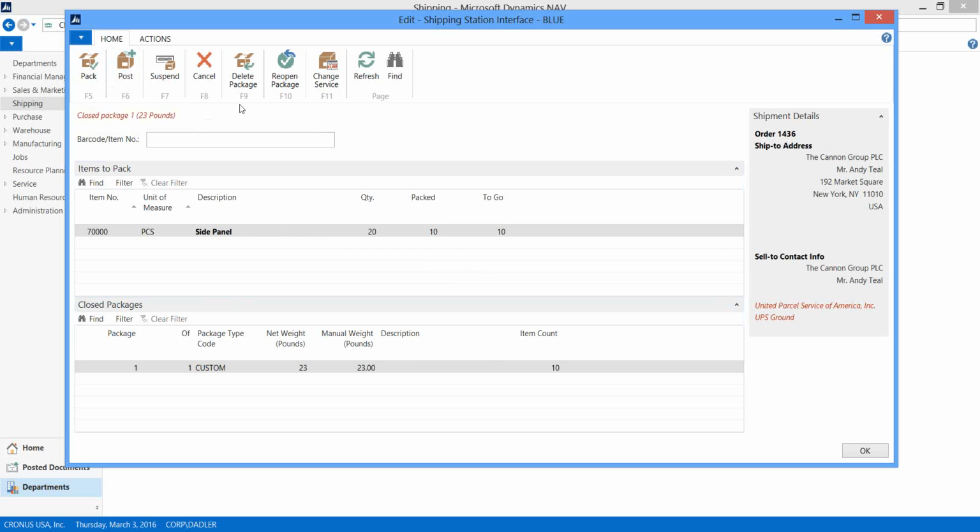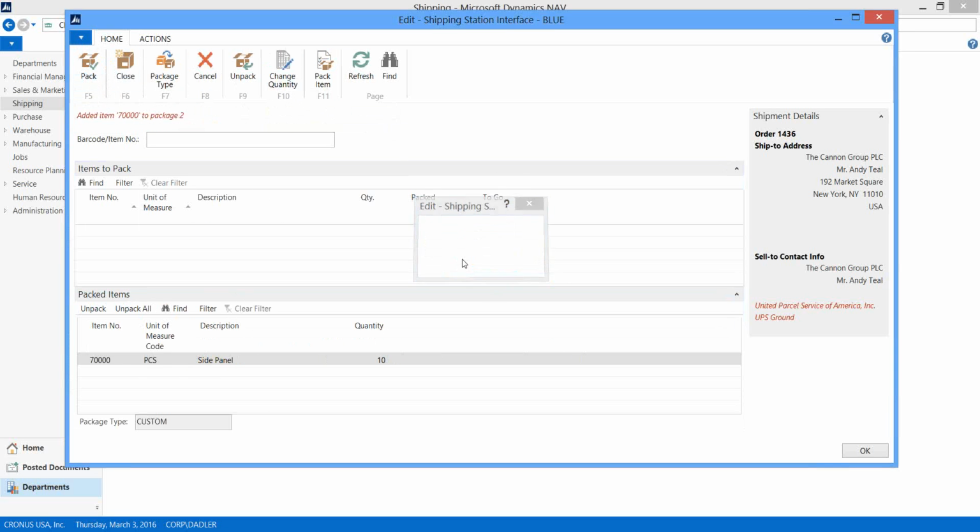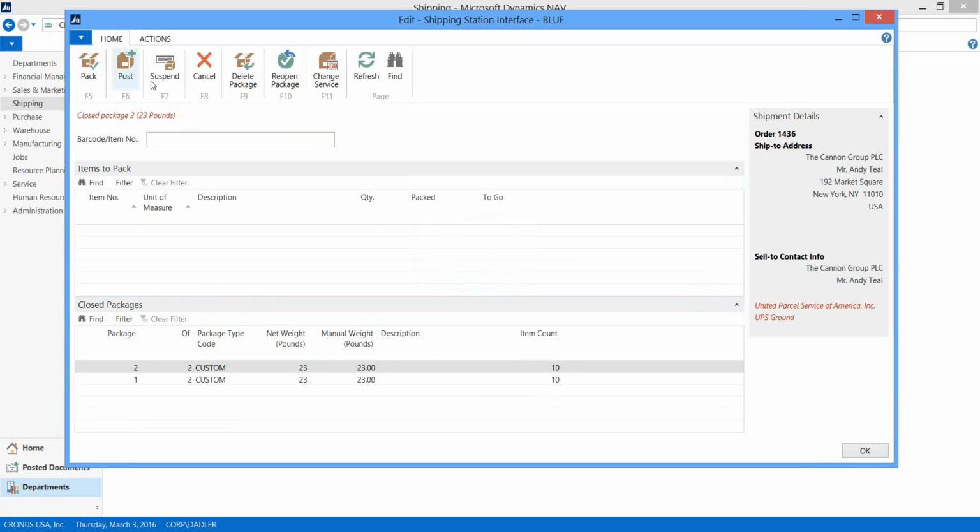If I don't want a barcode scan, I'm going to start packing this one. I could change the quantity and just pack all 10 at once, or maybe I'm scanning those items then. I'm going to close that package. Again, confirming the weight. And then again, these buttons are changing as I get to different points in the packing process. So if maybe I get a call from customer service that says, wait, that customer wants to change now to overnight. Maybe I want to suspend the package because one of my items is damaged and I need to call up and see what customer service wants to do about it. So it gives me some different choices here. But for now, we're just going to post these packages.